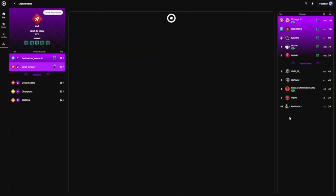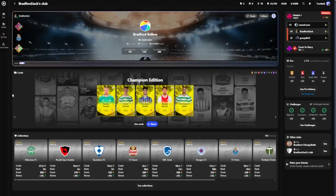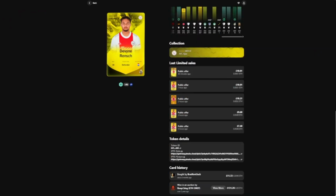Last but not least, out of the team is Bradford Jack. Jack's had a lot of overhaul, I think, over like the last 6 months or so. Jack had, when he was in streams, he had like rare and like some super rare stuff as well in abundance. Like Paris was a big team that he was a fan of. 77 limited, 73 rares and 1 super rare, Div 1 as well. Champion edition cards of Passfair, Turnbull, Gedkill, Wrench and Julien. Wrench, we crafted him a while back.